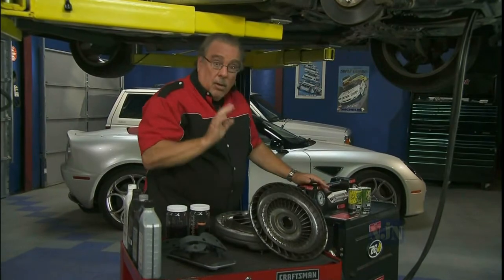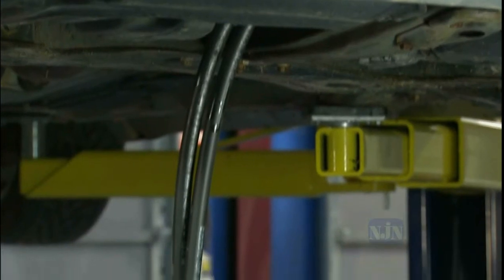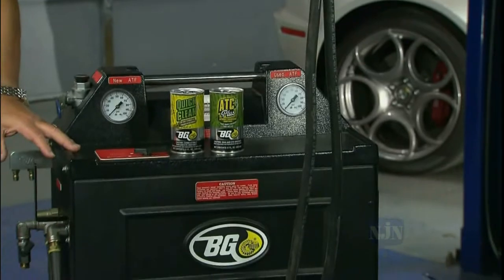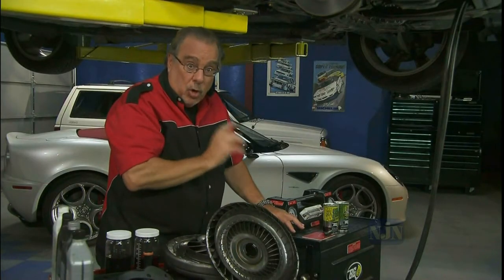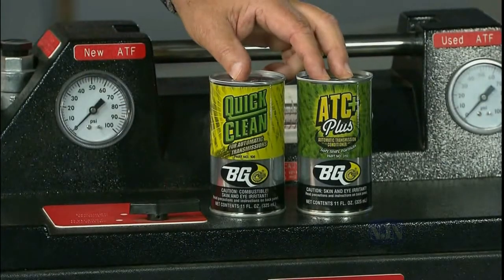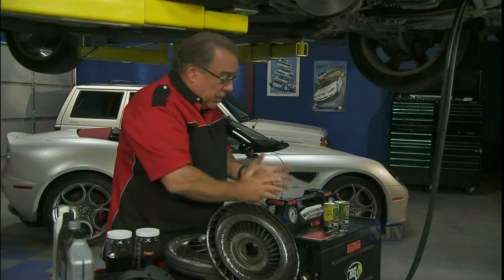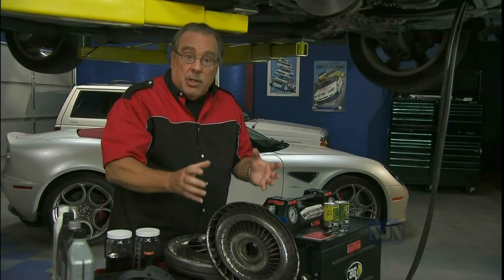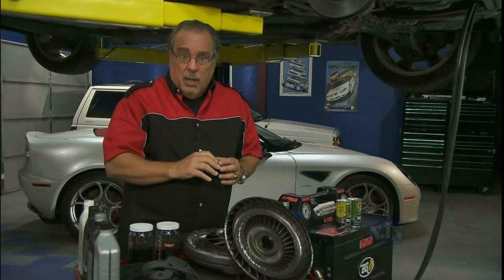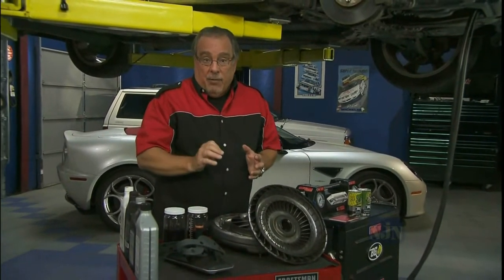Now here's a typical flush machine. It has hoses that connect into the cooling lines of the transmission. All the old fluid is drained out and quarantined inside the machine, and it's replenished with new fluid. But the big difference, this machine uses chemicals that clean the inside of the transmission. It softens all of this dirt. The dirt is trapped in the machine. Your transmission is clean. It can double, triple, quadruple the life of the transmission. In many cases, it'll make the transmission last the life of the car.